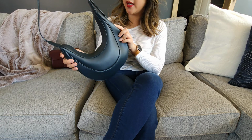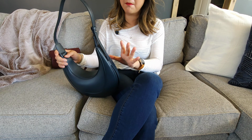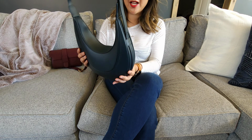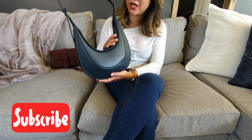And of course, I can't pronounce this name, but this is a Korean brand. I did do a recent unboxing on this bag, and I raved about it because it is worth raving about. And they come out with these most gorgeous colors. The one I purchased is the blueberry color.